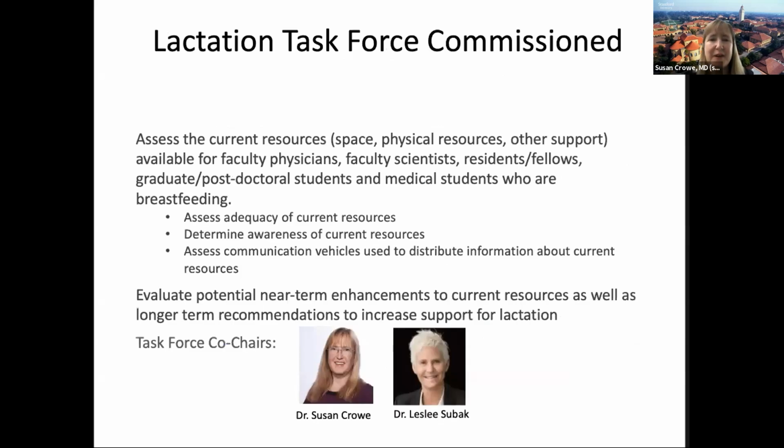To give you some background, Stanford Medicine has made a commitment to creating a workplace where all members of our community can thrive and ensuring the right resources and support for our faculty physicians, scientists, physicians in training, medical students, et cetera, who belong to our community. We understand that providing these lactation resources are critical to fulfilling that goal. Many parents at Stanford are returning to work soon after giving birth, and they may want to continue with their lactation journey.